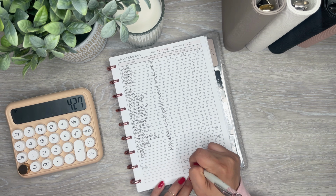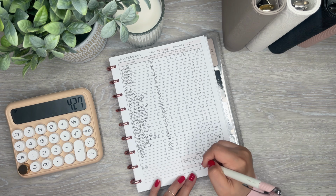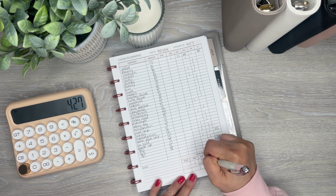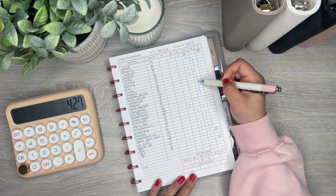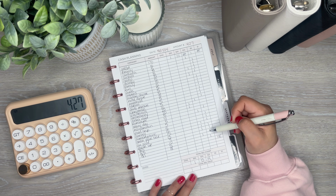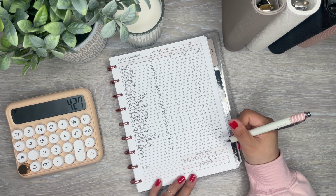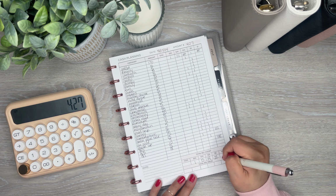So now I'm going to count the tally. 50s, I have 1. 20s, 3, 4, 5. 10s, 5, 6, 7, 8, 9, 10, 11, 12, 13, 14. 5s, 1, 2, 3, 4, 5, 6, 7, 8, 9, 10, 11, 12, 13, 14, 15, 16, 17, 18, 19, 20, 21, 22. And ones, 18, 19, 20, 21, 22, 27.